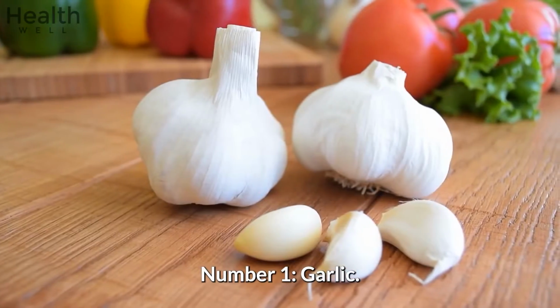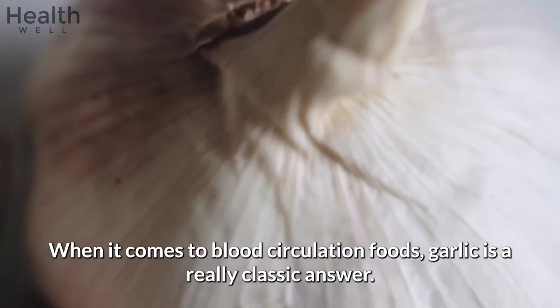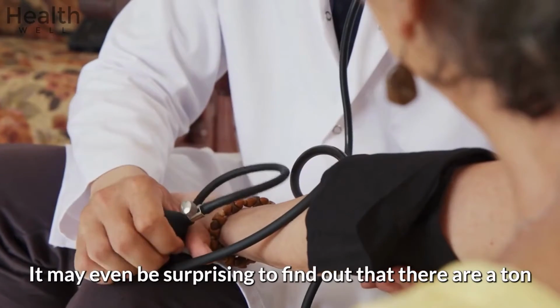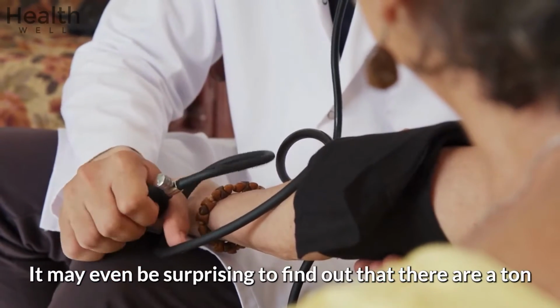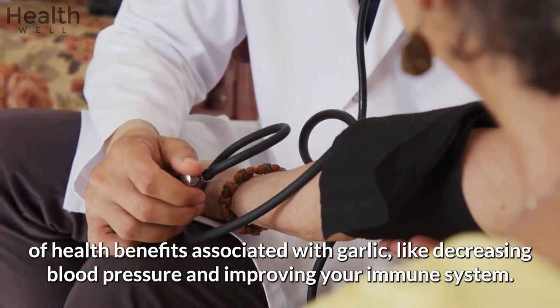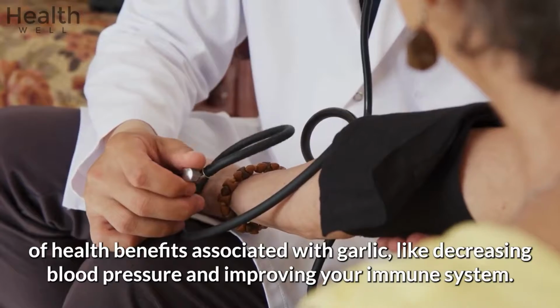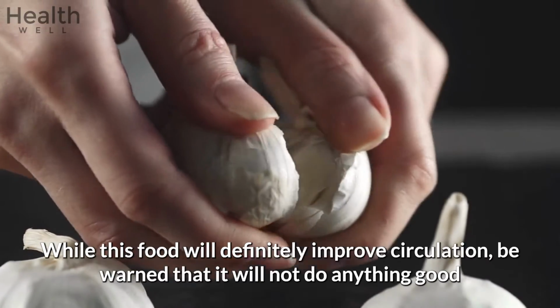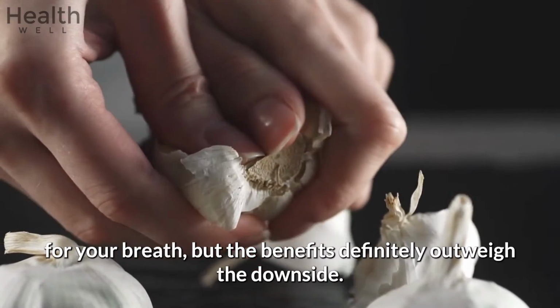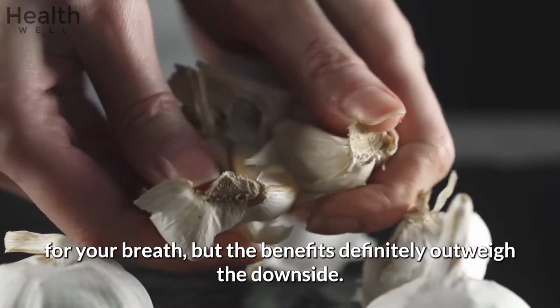Number 1. Garlic. When it comes to blood circulation foods, garlic is really a classic answer. It may even be surprising to find out that there are a ton of health benefits associated with garlic, like decreasing blood pressure and improving your immune system. While this food will definitely improve circulation, be warned that it will not do anything good for your breath. But the benefits definitely outweigh the downside.